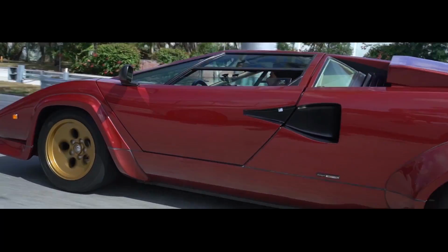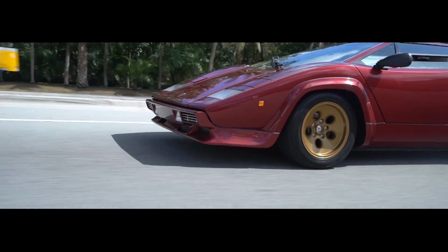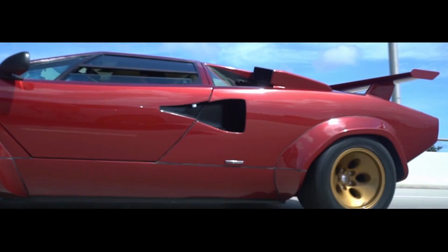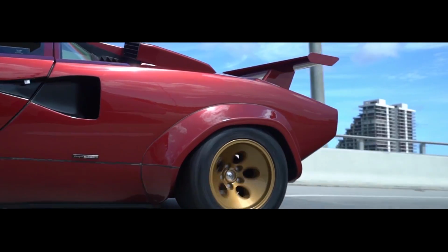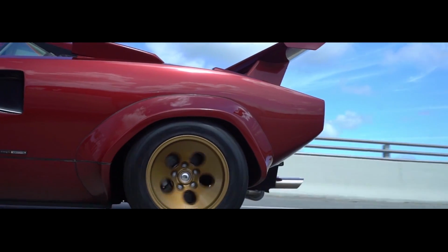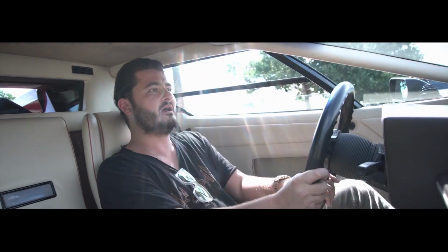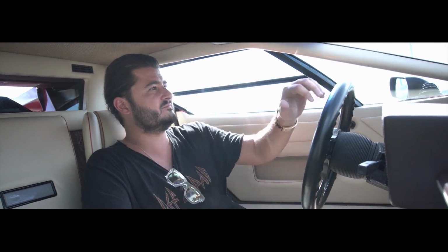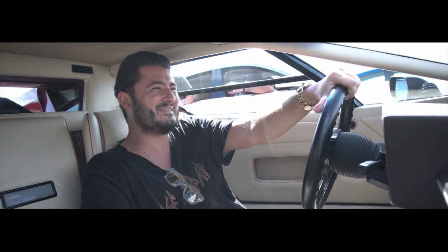So 90% of the time, the experience that someone's had in a Countach is not the right car. Give me a side draft car, give me an LP 400S or a downdraft, and I'm a happy camper. The car feels more like a sports car in the way it handles than it does a supercar or an exotic. And that's why I love these early carbureted cars. I was going to call it a carbo draft. Creating something new.